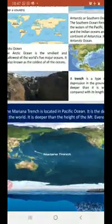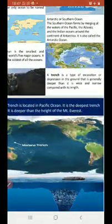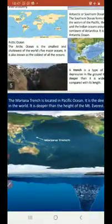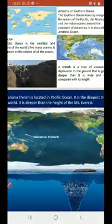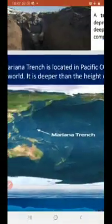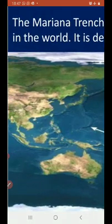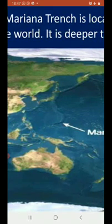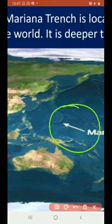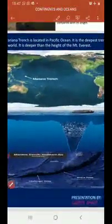Okay, over here you can see in this picture. The Marina Trench. The Marina Trench is located in the Pacific Ocean. It is the deepest trench in the world. It is deeper than the height of Mount Everest. Over here you can see, children, there is an arrow which is showing that the Marina Trench is over here. Over here is the Australian map, and this is the Pacific Ocean, and here is the trench, Marina Trench, this portion. Okay, and how deep it is we will just see in this picture.